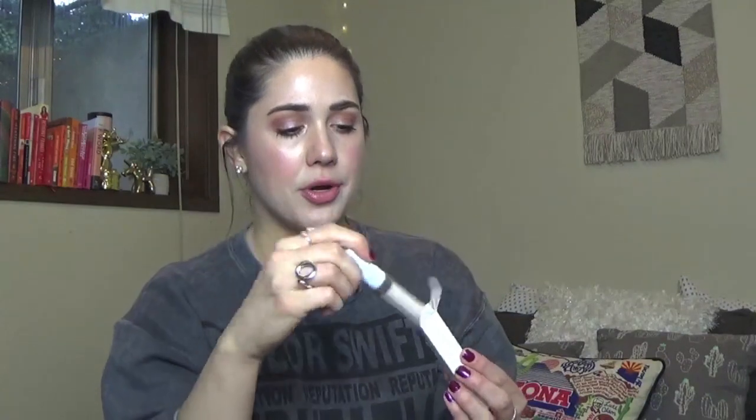I still am gonna have to say that Tarte Shape Tape is my favorite. I also like the Too Faced one, but a cheaper alternative or a drugstore backup just to have on hand is always nice. So fingers crossed that this works out.